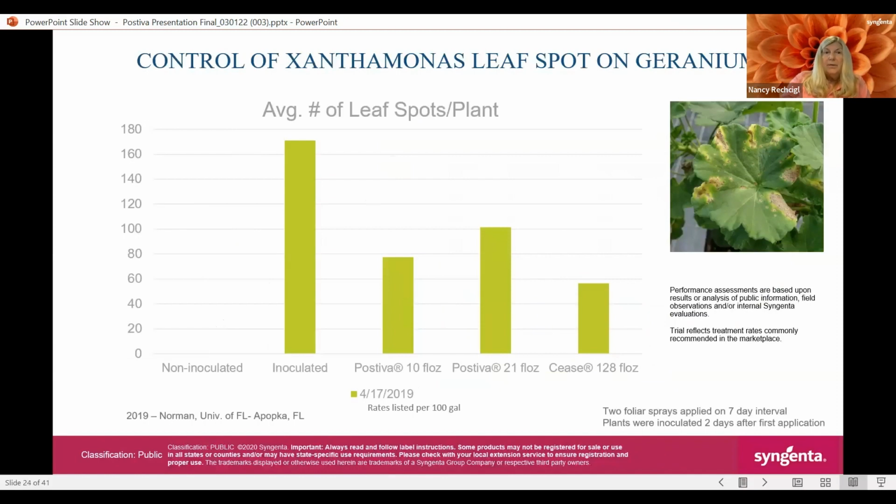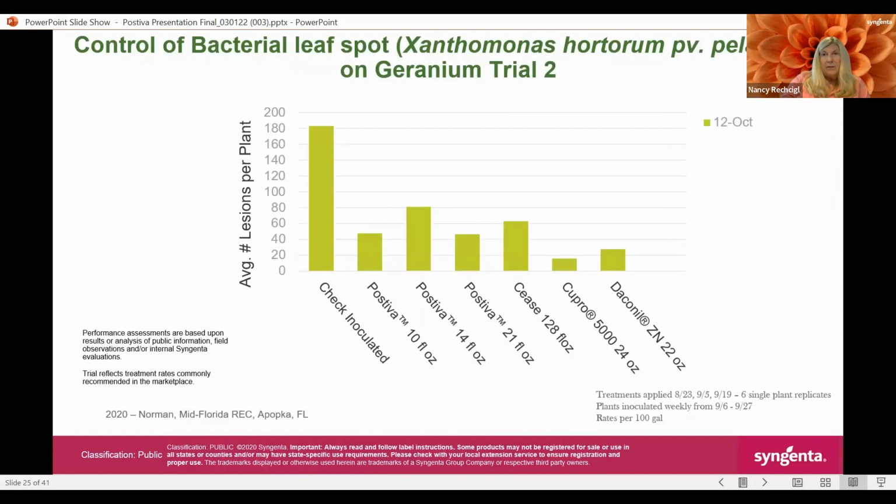So this is a trial that Dave Norman did on Xanthomonas on geranium. And actually, we're actually seeing a problem on geranium right now in the industry. And so he looked at Postiva, he looked at cease, again, saw some good control. He did a second trial in 2020. And again, Postiva at all rates was doing an excellent job. Here's the copper and the Daconil also providing really good suppression.